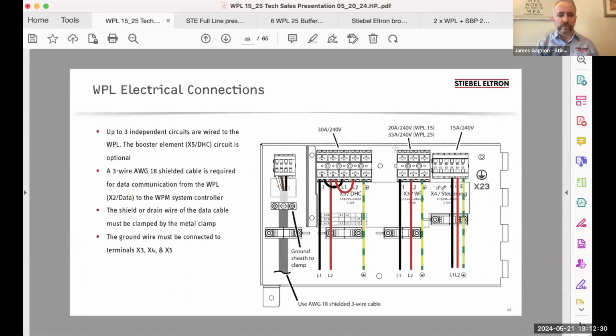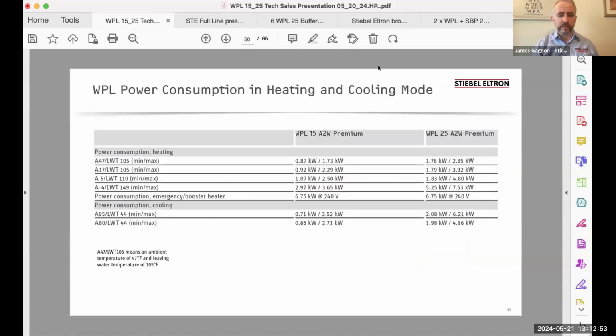And then for the electrical, you need the two breakers over here, the control breaker and the compressor breaker. The electric backup heating element, resistance-based, which is standard in the unit, is not mandatory for wiring. It would require a dedicated 30, or you could utilize half of its capacity and use a smaller breaker if you were so inclined. And the power consumption is listed here. It's pretty low kWs. Obviously, it's got super high coefficients of performance.